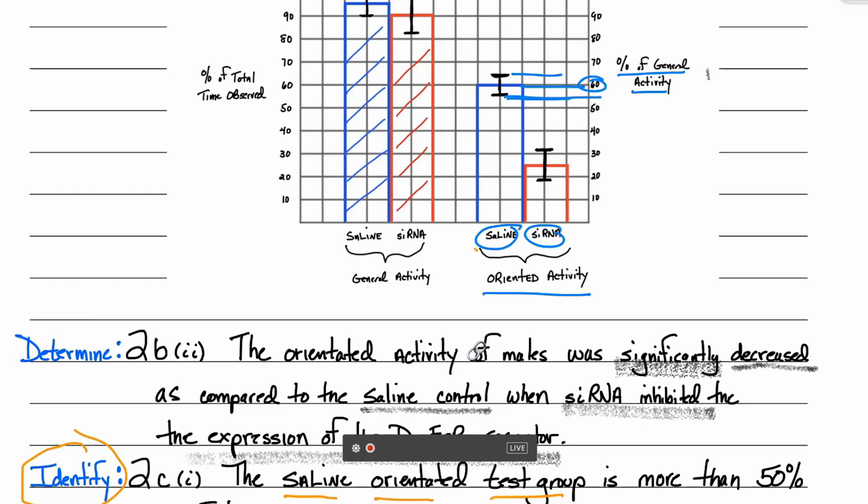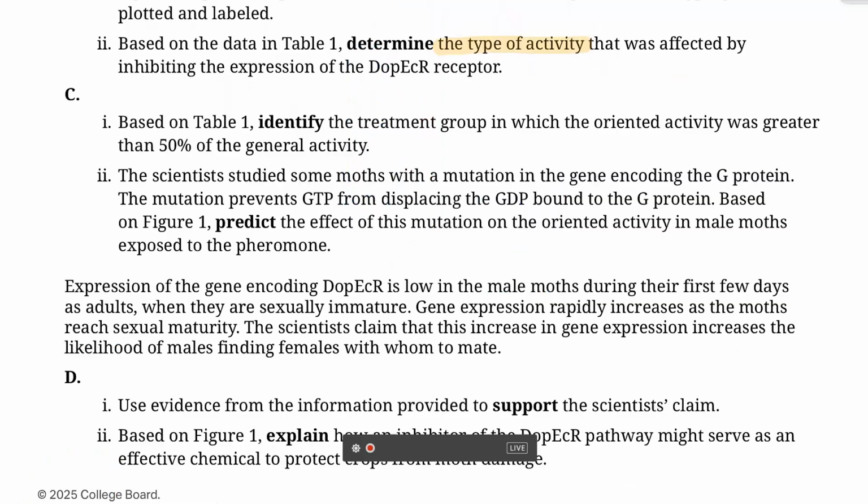So on to 2CII. The scientists studied some moths with a mutation in a gene encoding the G protein. The mutation prevents, and this is really important, the mutation prevents the GTP from displacing the GDP bound to the G protein. So somehow we're preventing the GTP from displacing the GDP in this signaling pathway mechanism.